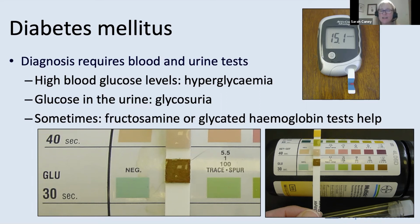So where that's the case, there are some additional tests that we can do, and I'll come back to talking a little bit more about those in the end, because I've got a little case to finish with. But the fructosamine test is the most common example of that test, and as I say, we'll come back to that in a moment.